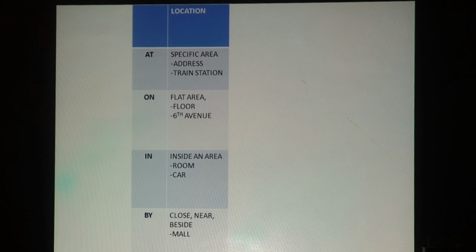The next preposition is in. This refers to an area where you are enclosed using walls, ceiling, and floors. So you may use this in our example as in a room, in the room, in a car, in the taxi.